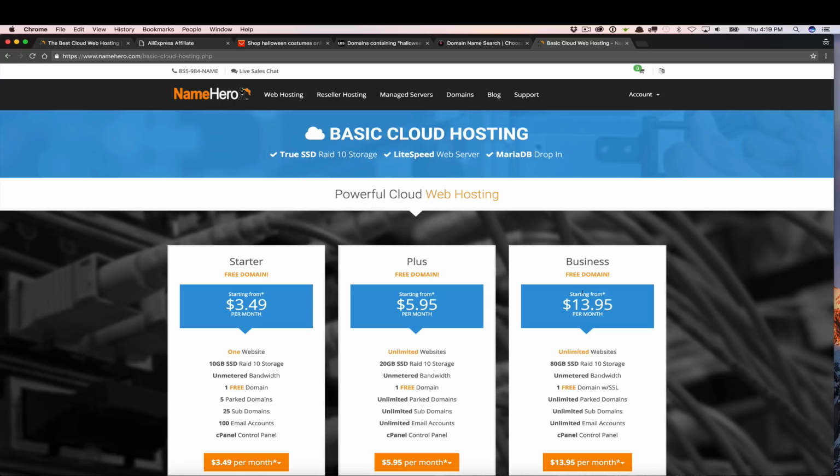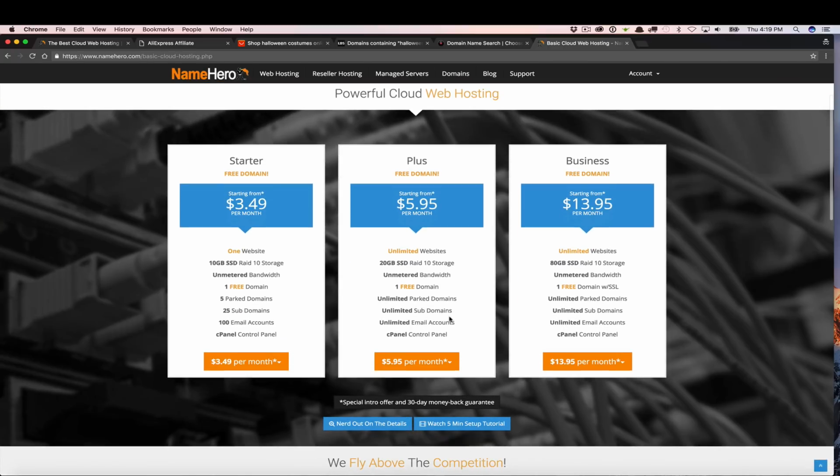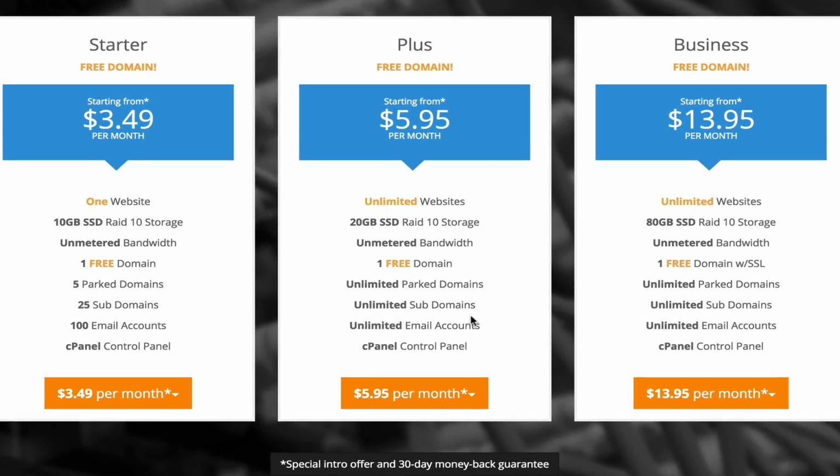So we decided on Halloween costume blog. So we're going to use that, but we have to pick out our package. So here's 3 packages, and we have to decide on which one for our site. If you're going to be just making one website and you're not going to make 2, then you go with the starter package. $3.49 a month is the best deal on that. If you're going to do more than one website, then you're going to want to go with the plus. And if you're going to do more than one website with a lot of space, then you want to go to the business. But for this example, and what I recommend almost everyone watching this video just getting started, let's just go with the plus.